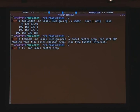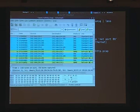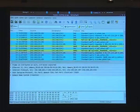Of course, at the time of analysis, you must write down case notes. So it's only 247K. So I prefer to just load this first. So I load it to Wireshark. Because it's very small, even less than 1 meg, it's easier for us to analyze. And all of them are non-HTTP. So you can see there's DNS.